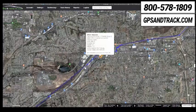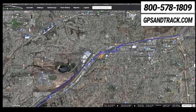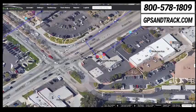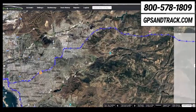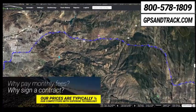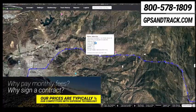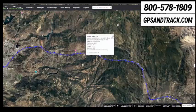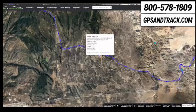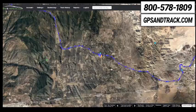Now we see a stop here. This is kind of cool because we're able to see from this location what pump it was at again, how long it was there for, and we can see driving. You can check the speeds whenever you want, what the timestamps were. And we're going to come up to a casino. And this is another powerful example of how great fleet is. Because, right, this is a casino.